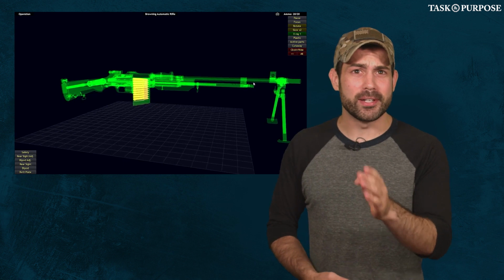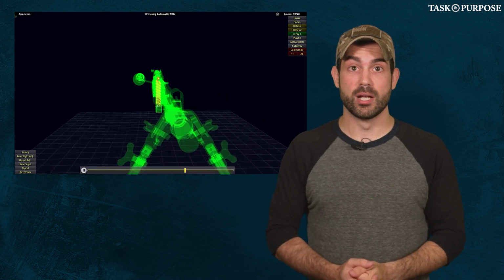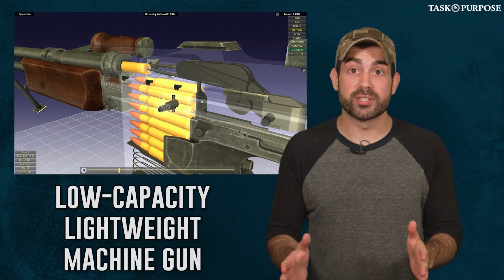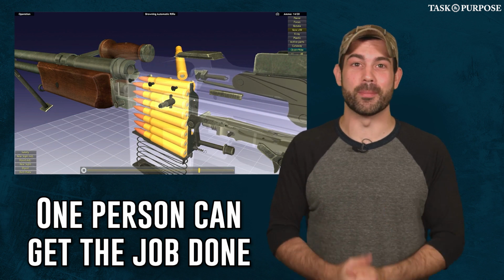When you look at what the weapon does and how it does it, this is exactly what the modern day M27, for instance, is designed to do. It's a low capacity, lightweight machine gun that a single person can operate. The BAR is part of that philosophy of giving the individual enough firepower to take the initiative on the battlefield.